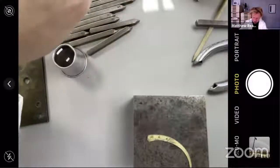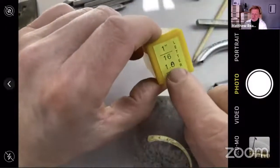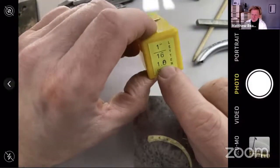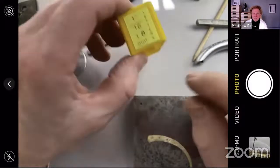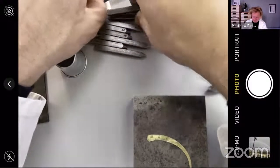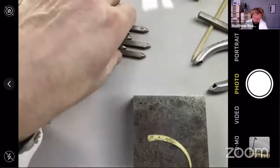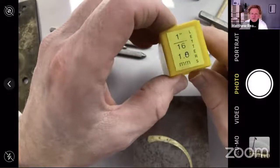1.5 mil. So they would have been a bit. Does that say 1.6? Is that meant to say 1.6? I thought it said 1.0. That would make more sense, wouldn't it? Have they rounded it up to 1.6? Probably, yeah. All right, okay. Sorry. Apologize to whoever made these punches. It says 1.6, not one.